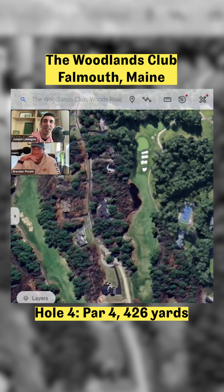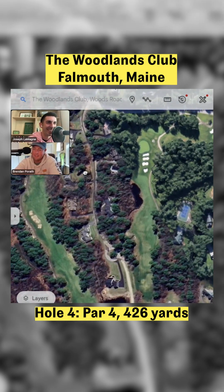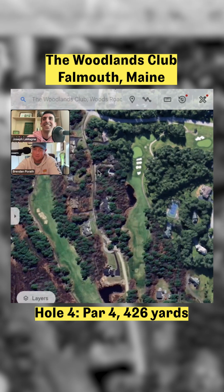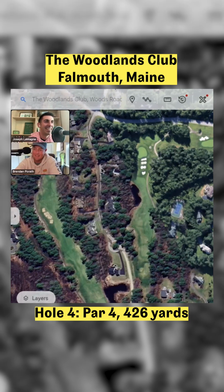This is a nomination from Chris, the Woodlands Club in Falmouth, Maine, a Jim and George Fazio design. We're going to look at the fourth hole. Does anything jump out to you before I go into the email? It's just the staggered bunkering. Does it get worse and worse the farther back you go? I mean, obviously, it looks like just a maintenance headache. Why not just make it one? I don't know. It just looks challenging. The bunkering clearly jumps out on the aerial, and it looks short.